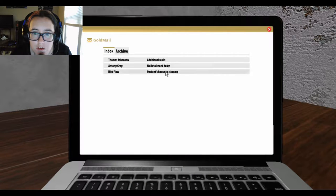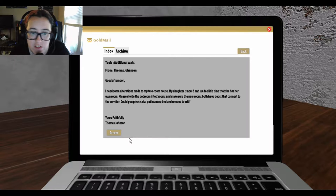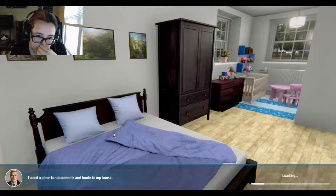Additional walls, walls to knock down, student house to clean up. Alright. Good afternoon. I need some alterations to my two-room house. My daughter is now 3 and we feel it's time she has her own room. Please divide the bedroom into 2 rooms and make sure the new rooms both have doors that connect to the corridor. Can you please put in a new bed and remove the crib? Yours faithfully, Thomas Johnson.